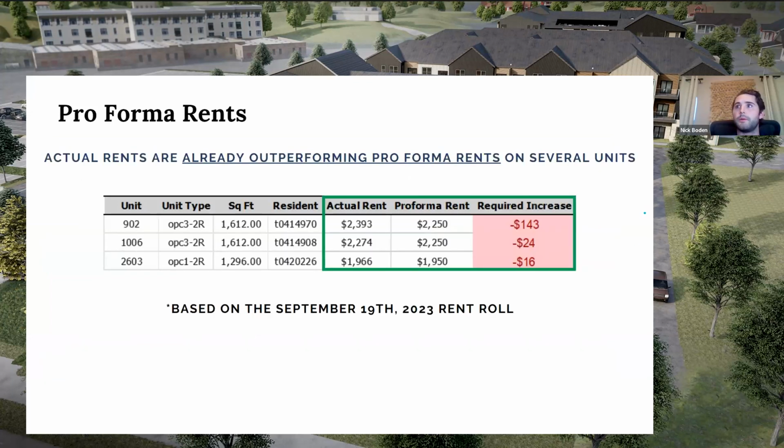Oh, wow, we jumped around quite a bit. All right, yeah, I can talk about this one real quick. Based on the September 19th rent roll, we Did we lose him again? Yeah, we did. So here you can see, I'll take over until he comes back in.